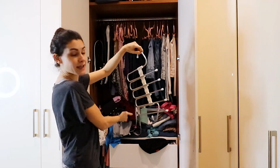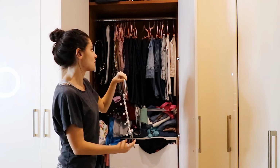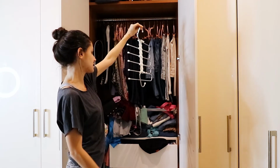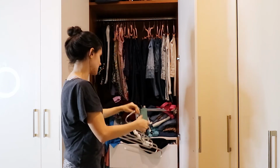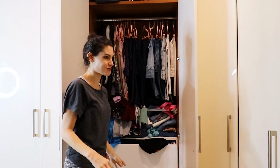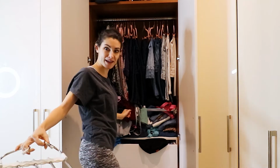So clearly I need to save some space. So I think I'm gonna hang it like this. Well, maybe I'll start like this and then drop it. But yeah, it's just a mess. So we're just gonna jump right in. I'm gonna shut the hell up now.